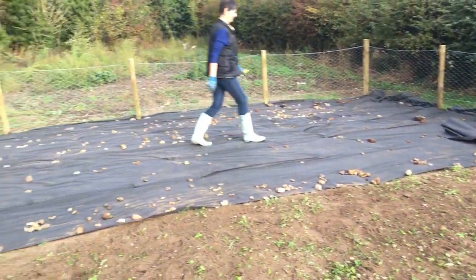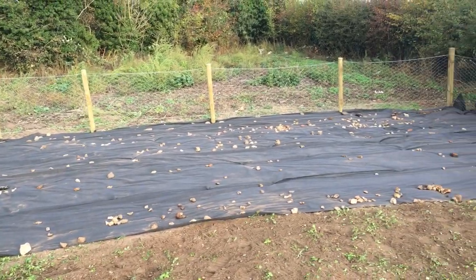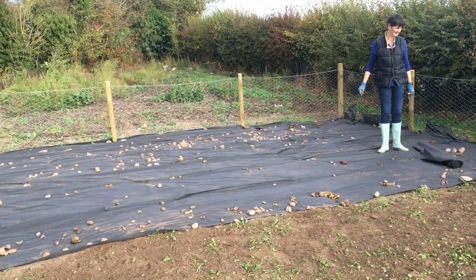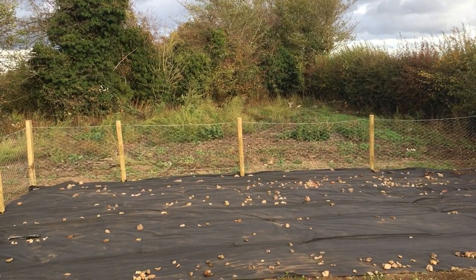So, end of day 1, we're getting there. Any suggestions or ideas of what we can do with this space would be appreciated. The little bit at the back that you see over the fence, they're going to plant some fruit trees, which is quite nice.